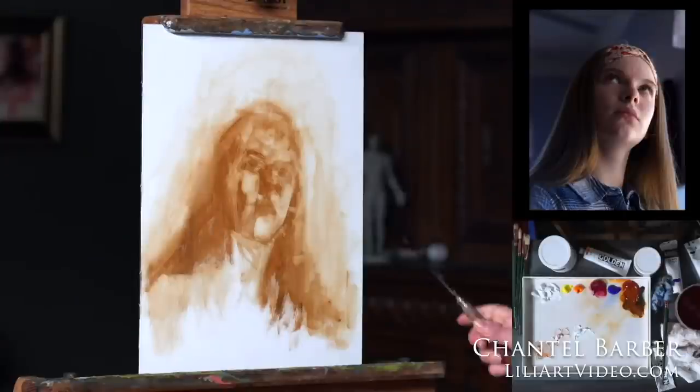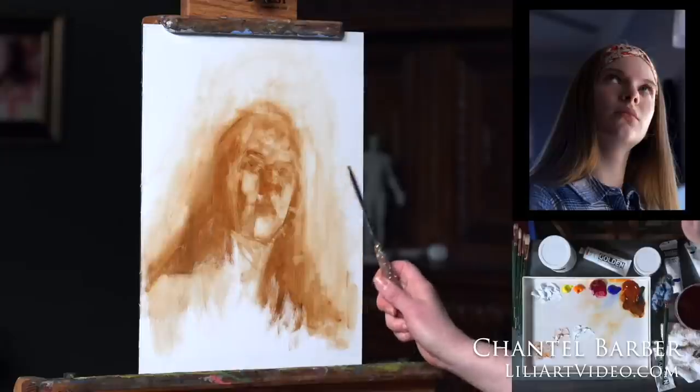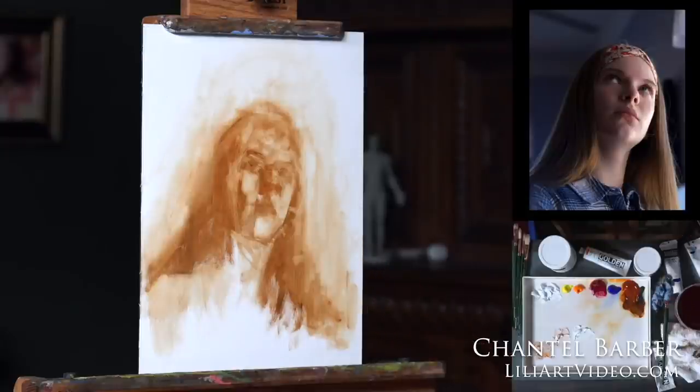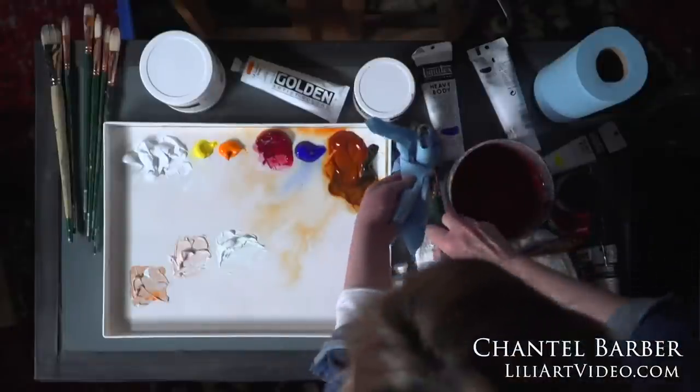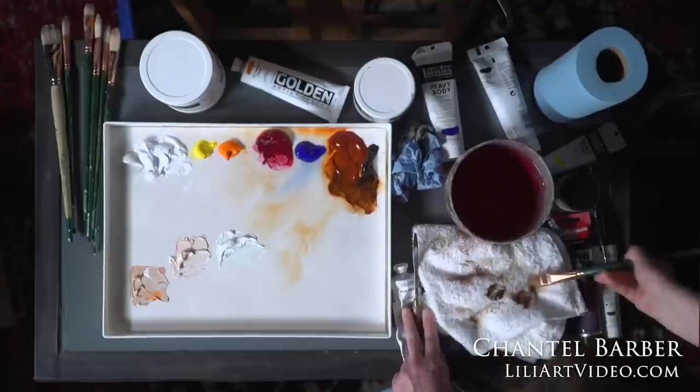Acrylic does dry one value darker on the canvas. I have to keep that in mind. So when I'm doing my mixtures here, I know that they're going to dry a value darker up here. And I am going to mix these a little bit lighter than what I want them to be up on my canvas. I'm going to go ahead now, I'm ready. And wipe some of that paint off of my paintbrush.